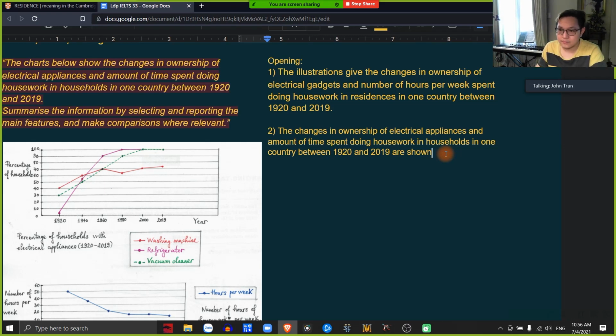Are shown. Well, should we include the chart below?